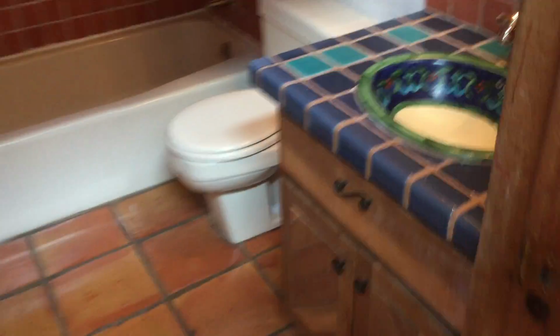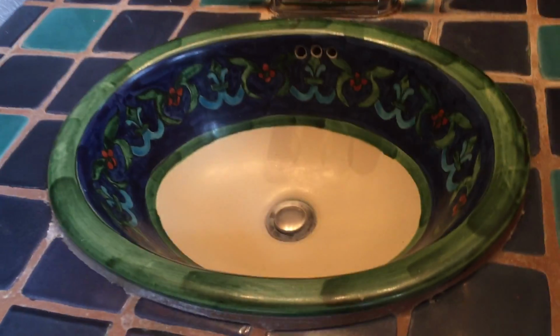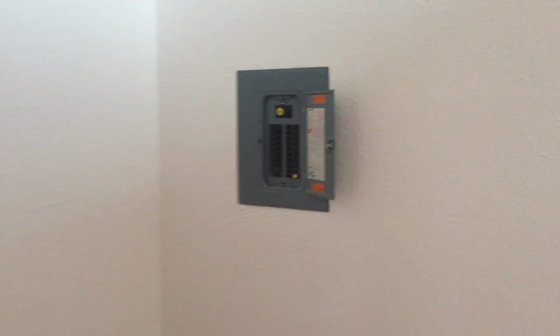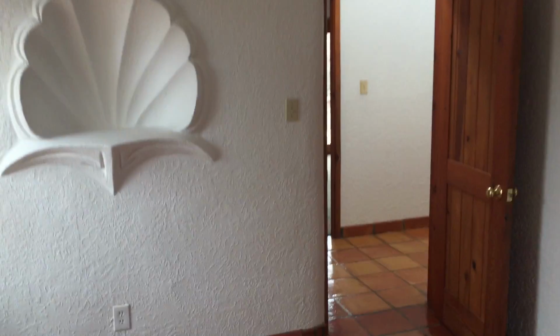Between these two bedrooms, we have a hall bath. There's some of these charming hand-painted Talavera sinks, which I always like. Everything's in reasonably good shape. And then into the larger of the two bedrooms. Which also has some natural light off the clear stories. And another little loft area up here. I don't know how safe this ladder is. I'm not gonna try it.